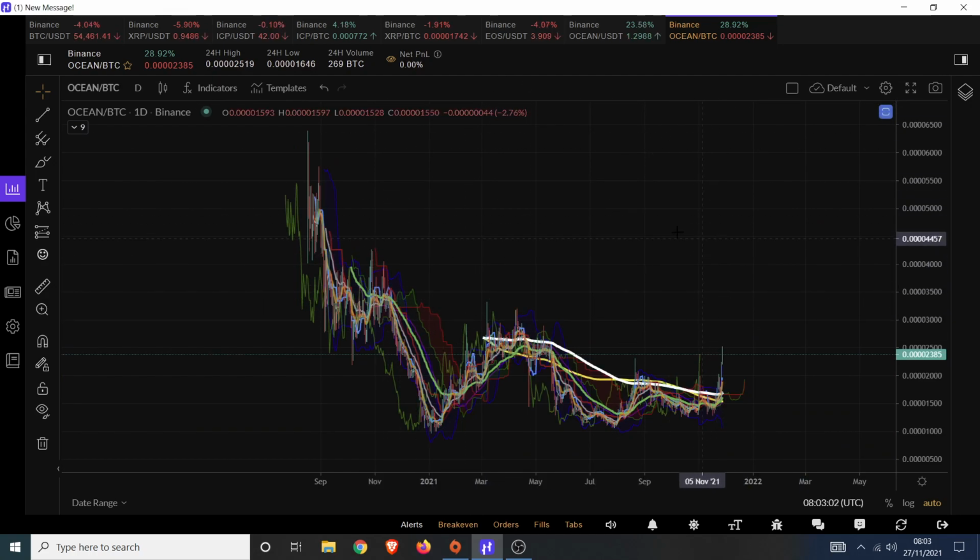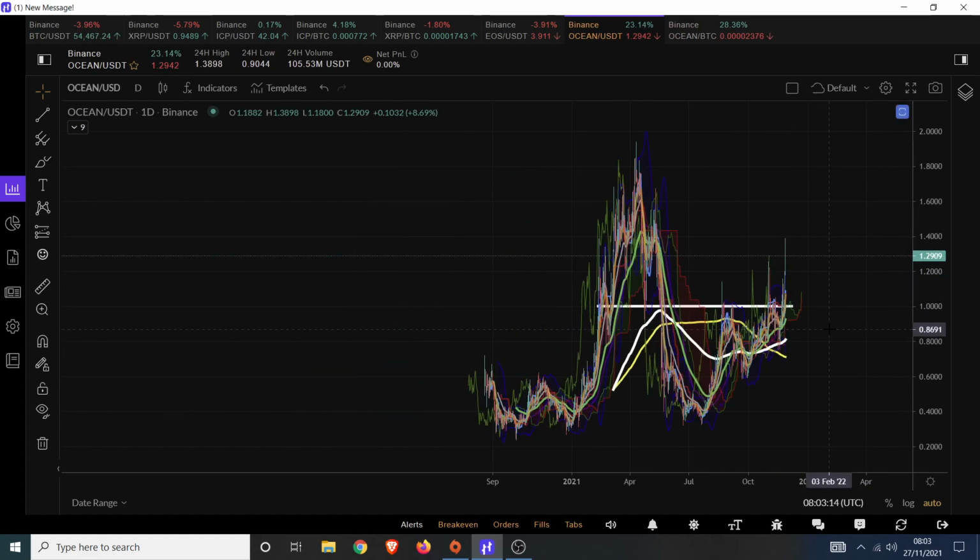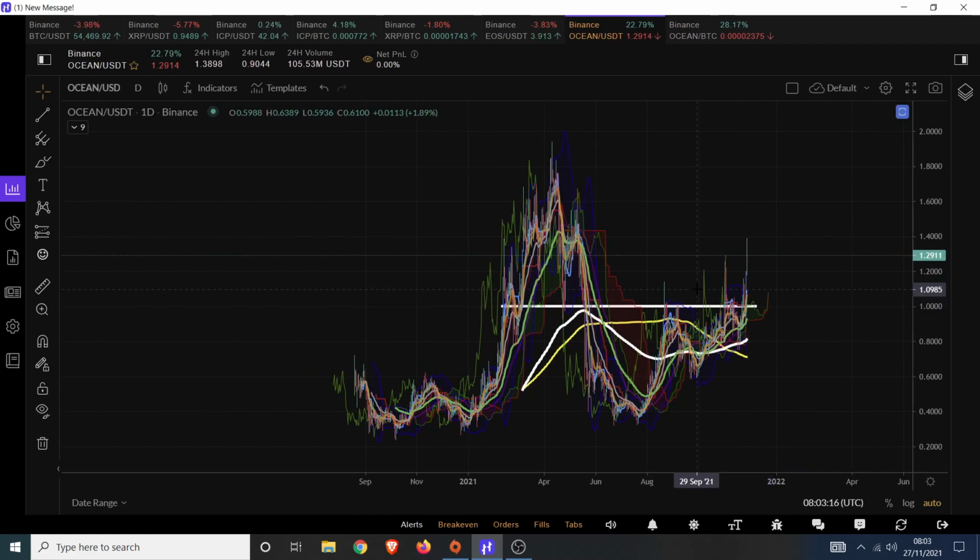Ocean's never really, well, I wouldn't say it's not worked out. I mean, it is definitely way in profit. I bought most of my Ocean when it was in the 30-cent zone, but it's been a bit of an underperformer, let's face it, and it's also been a very rocky ride. So we're going to have a look at it now because the chart actually looks okay for what it's worth.